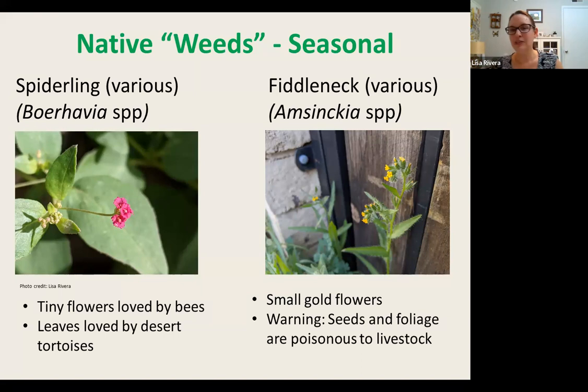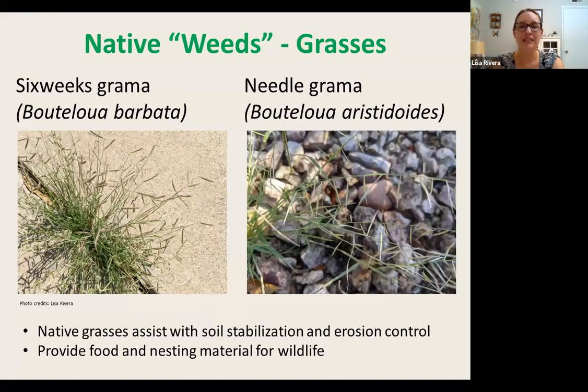So, give and take. I feel like the spiderling, it's one of the only things that came up this year because we had basically no rain here. So I'm letting it stay because I know it is something that is providing benefits to the bees. And then a few last weeds are actually some grasses, because it's important to have some native grasses in your landscape. So again, these are ones that came up in my yard on their own, just by not using herbicides.